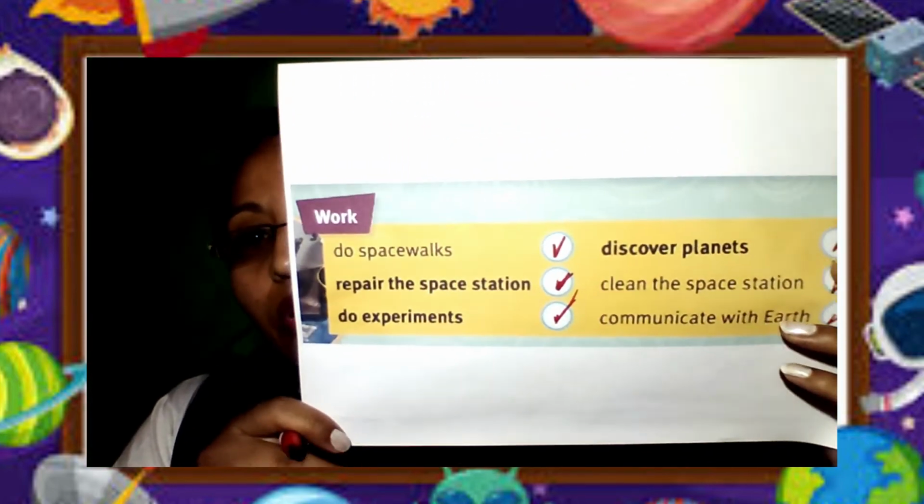They do space walks. Yes. Do they repair the space station? Yes, they do. Do they do experiments? Yes, they do. Do they discover planets? Yes, they do. Do they clean the space station? Yes, they do. Do they communicate with Earth? Yes, they do. So, all of them are activities that astronauts do. All of them.